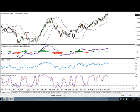Beautiful short on the Australian against the New Zealandian. Beautiful short on the dollar yen, euro yen, and the Swiss yen. Beautiful short on the euro British pound. One aggressive short on the euro dollar, and some more trades that we have had.